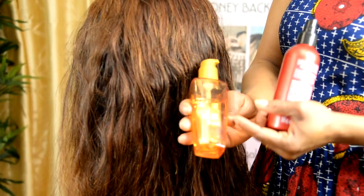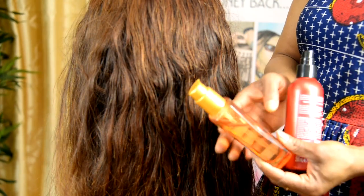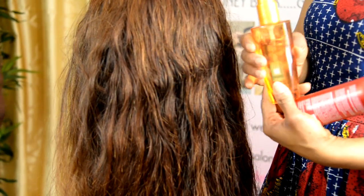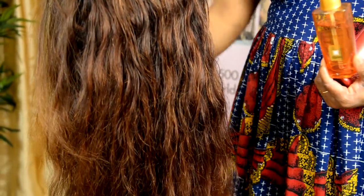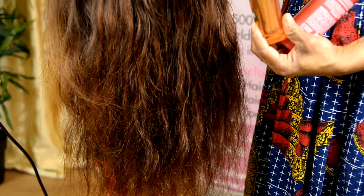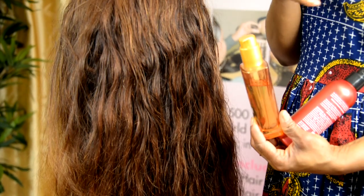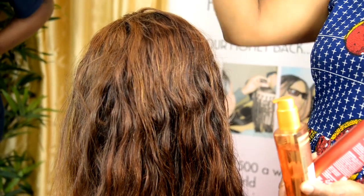And this particular serum is from L'Oreal. There's so many other serums out there. Feel free to use them. So when the hair is still a bit damp, immediately you take it out of that container, which is what we've just done. You rinse it with water. Rinse it with warm water, and then you hang it up.